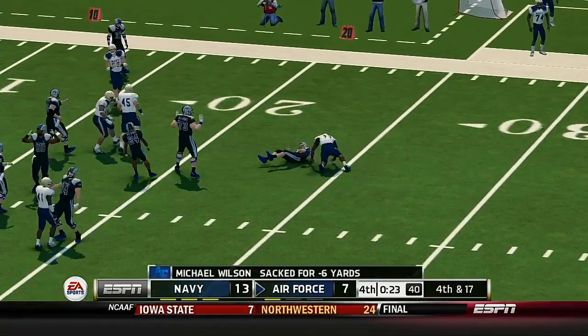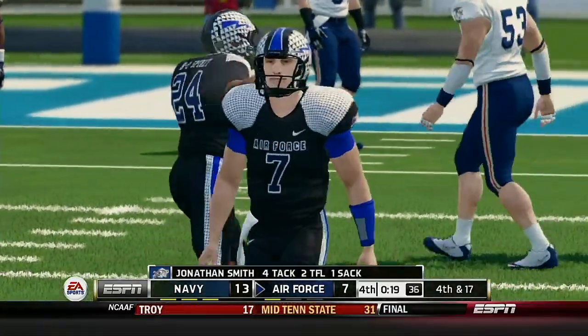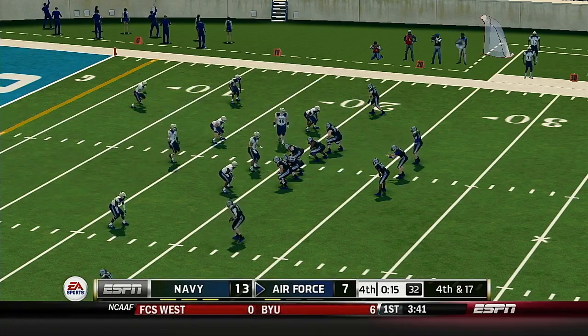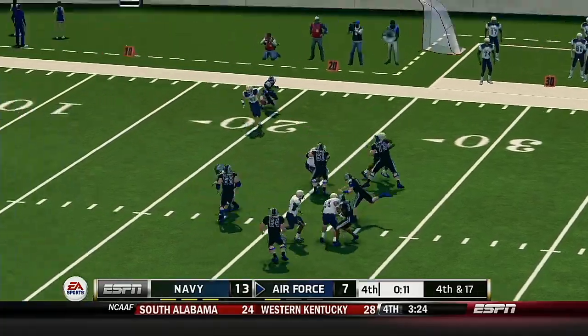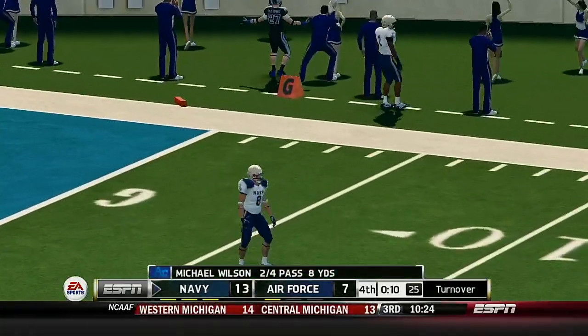Watch out. Now he tries to buy some time. They bring the quarterback down. And so now the ball's turned over on downs.